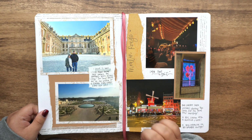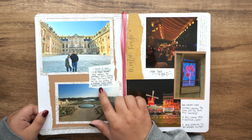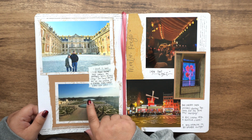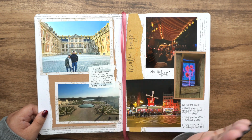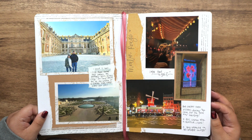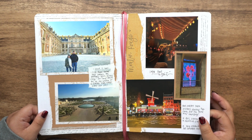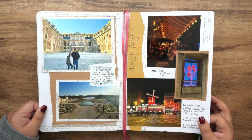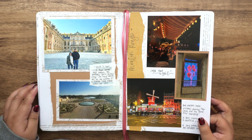Oh, it says the gardens were acres long. The tiny white dot on the bottom is a statue of King Louis that he didn't like. So it's like all the way back here. We had a guide who told us a bunch of facts, like how somebody had made King Louis a statue of him and he didn't like it, so he put it all the way in the back of the pond.